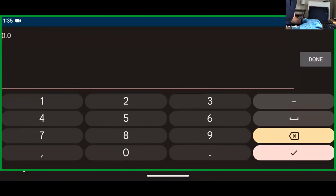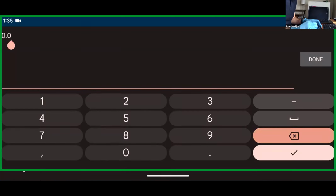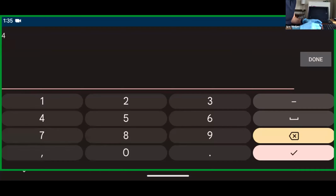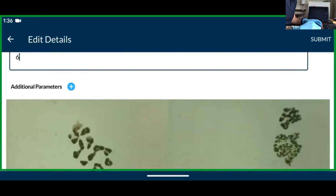Like I said, my sampling depth was 0.01. Ambient temperature in degrees C was about 35 yesterday, I believe. Sorry, 33. It really doesn't matter for the sake of this demo. And then the UV index was about a 6 out of 11. The next thing I'm going to do is just review the photos that I uploaded.